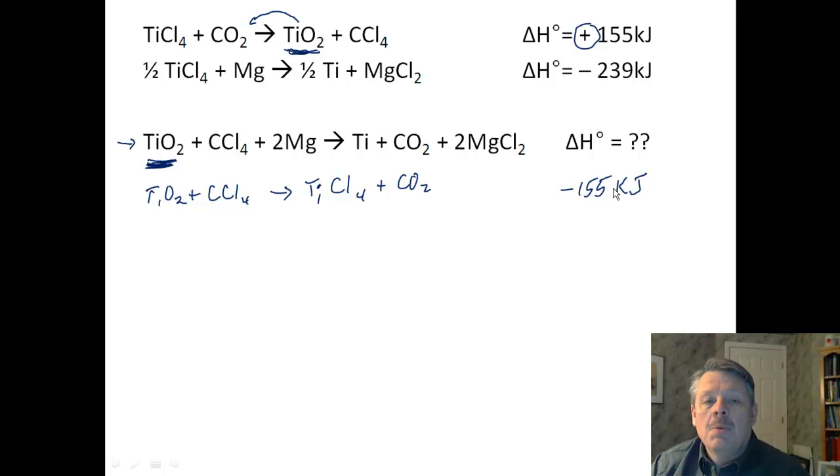All right, now what about my next thing? Well, CCl4, notice that CCl4 is right there. I've already changed CCl4. Notice CCl4 is now on the reactant side. So I've already taken care of that. I don't need to mess with that again. So I leave it alone.